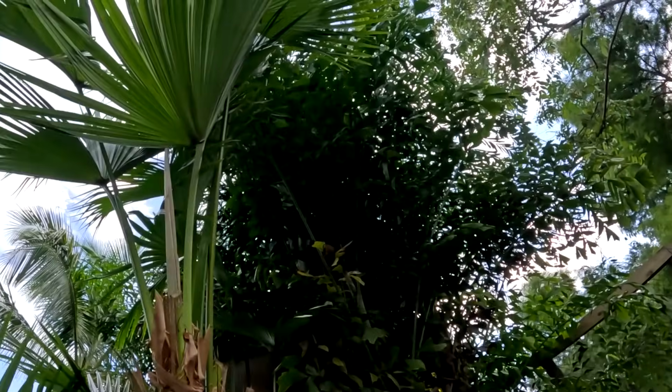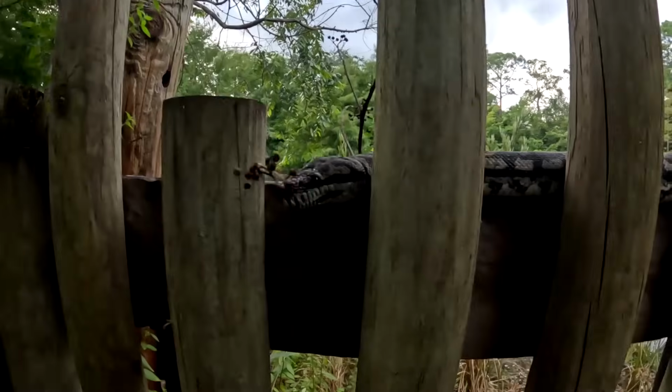And I do think we have a squirrel up in this fishtail palm, so it happens, no big deal.